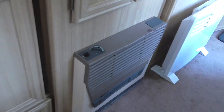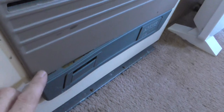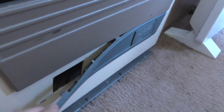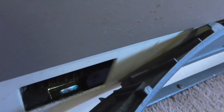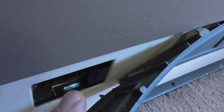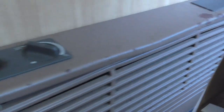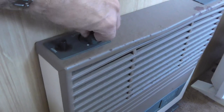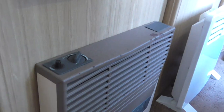Now I've just turned this on. I'm going to show you that it's working, and what I'm going to do, I'm just going to pull this little plastic cover back a little bit, and then down here there is the pilot light's lit, so the gas fire's on, and trust me, that is nice and warm. I'm going to turn that off now because I'm boiling. Fire off. The next door to the fire in the cupboard is the fridge.